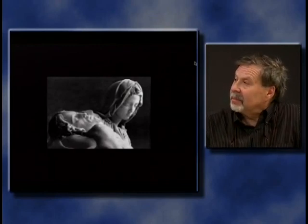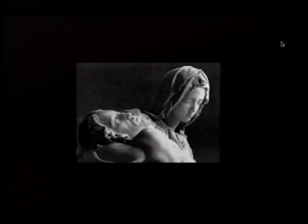And yet, when the Signoria of Florence decided to do a David, he was the one selected, because many people had seen this and were incredibly impressed by this piece. He actually did two pieces for the Signoria. One is a bronze David.